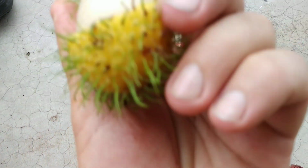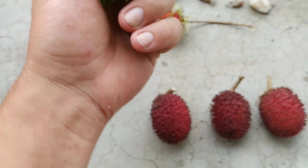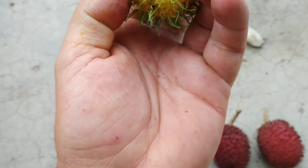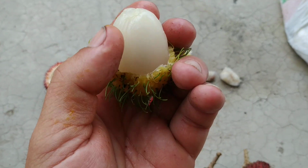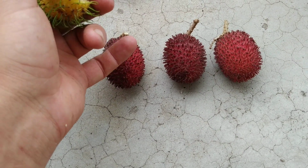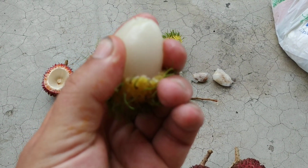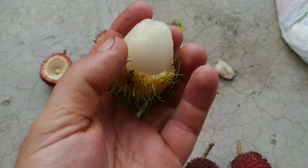See again, a pretty thin rind, really big fruit inside. Yeah, both those rambutans are also much drier than this. This, being more juicy, is also typical for the pulasan. Look, dry. You can eat this without getting too messy.